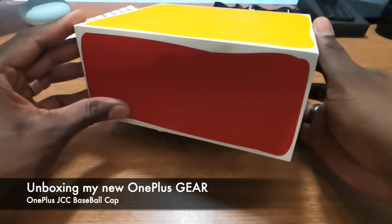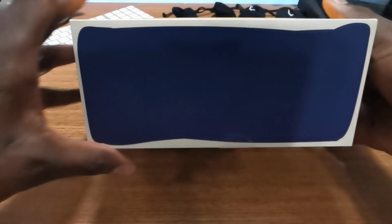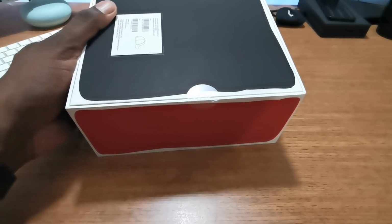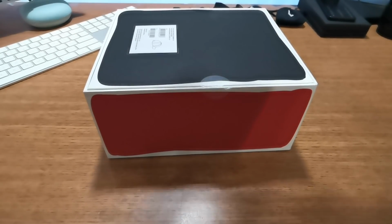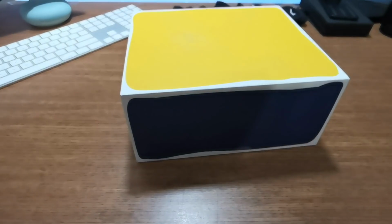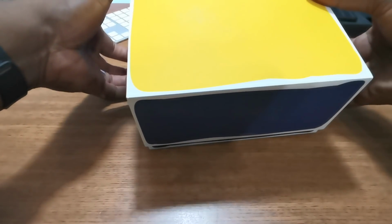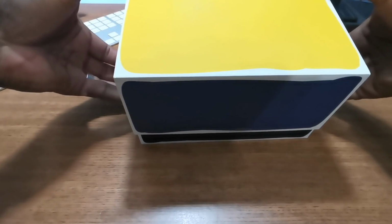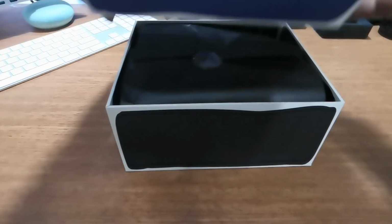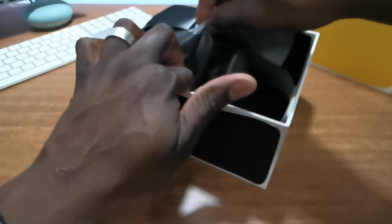The shirt is still back ordered, but I got my hat in, and their presentation is better than the NFL store, man. They put this thing in the box. I was like, what the heck is in here? So I'm gonna cut it open here, and I got the baseball cap, and I got the shirt to match, but again, it's back ordered, man. So I was pretty perturbed about that. But this is good presentation right here, man. Look at this. Go ahead, OnePlus, man.